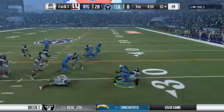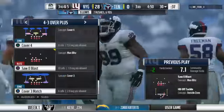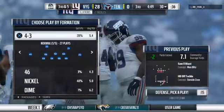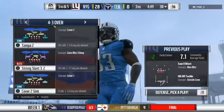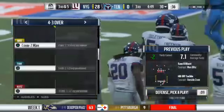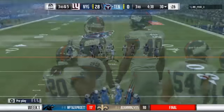Now Lewis. And this has been a familiar sight all afternoon as they stop him behind the line. He lost 2 there, and it's third down. And that's another stop for the defense. Something we've seen all game long. They have been on fire today. No matter what's called by the offense, they've had an answer for it.